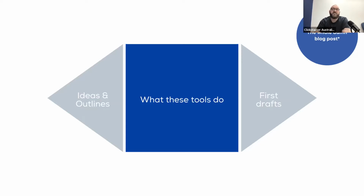And Writer is doing it now too, where they'll actually write the entire blog post for you. It'll be up to a 1500 word blog post, which is pretty phenomenal, to have that many words written for you without you doing anything but putting a few parameters in. But it really is a first draft.